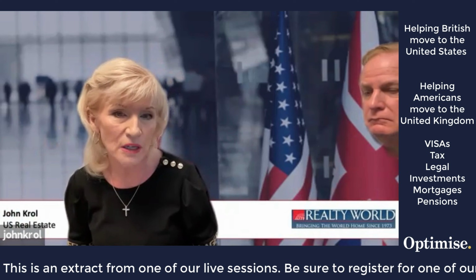Then I look at, what backup support do we need? They tend to think that I'm the knowledge for everything. I'm not, but I am the resource. And that's why this panel is so great, because I've got so many more people now to refer to. Taxation, possibly immigration, because sometimes they touch upon that as well, but mainly the taxation, the legal structures, of course, mortgages, that's a huge thing.